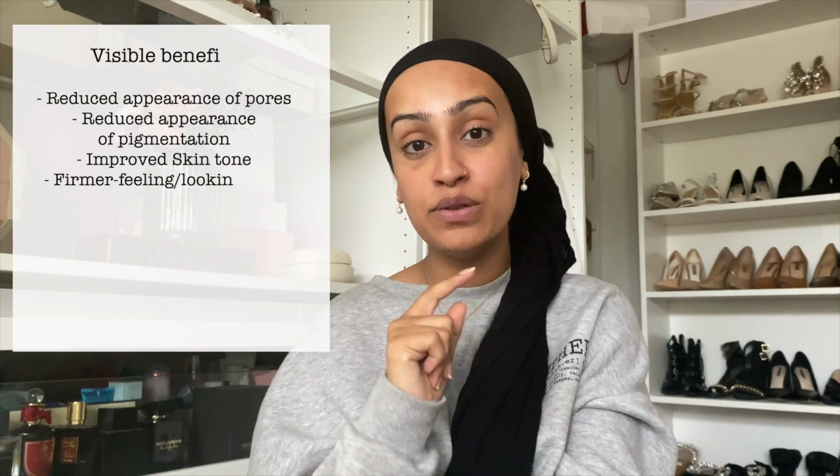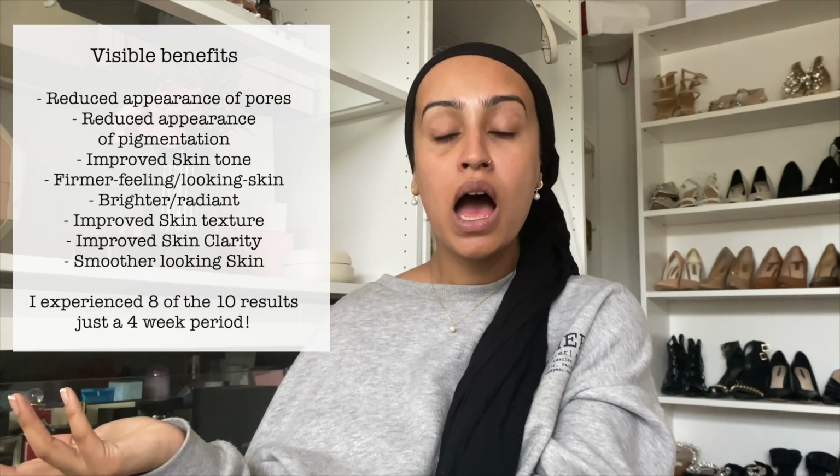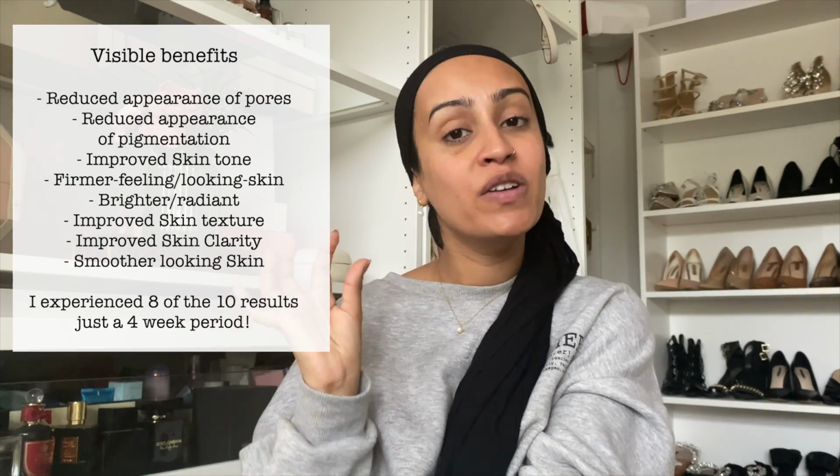So I know I've been testing this product out for 4 weeks, but actually in week one, I only used it twice because obviously you have to gradually build up your skin's tolerance to the product. So in reality, the amount of product I've used is very, very small.